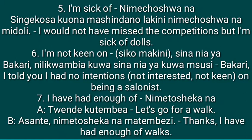Number 5, I'm sick of. Nimechoshwa na. An example, singekosa kuona mashindano, lakini nimechoshwa na midoli. I will not have missed the competitions, but I'm sick of dolls. So you won't go because you are sick of dolls. You won't go to the competitions.